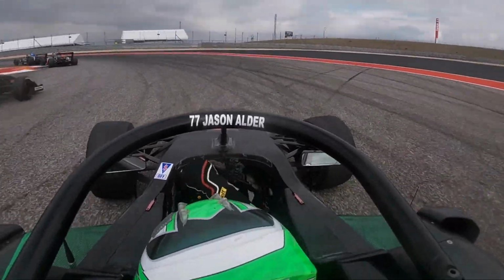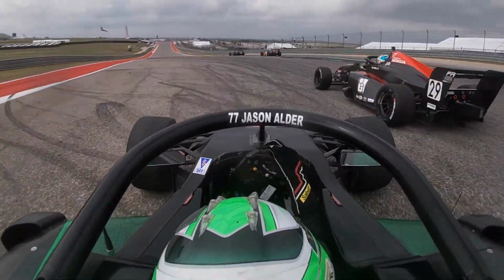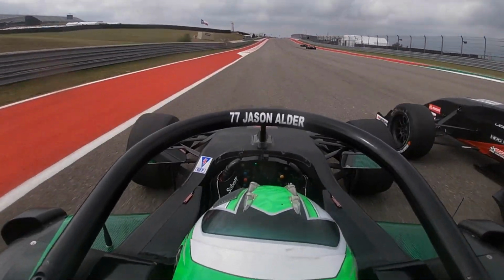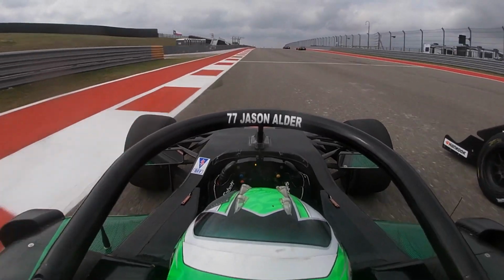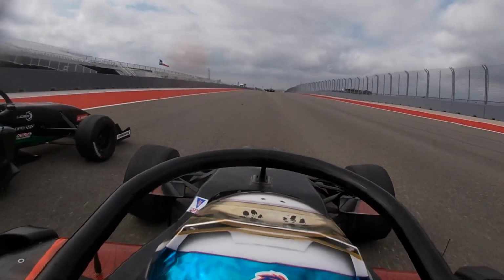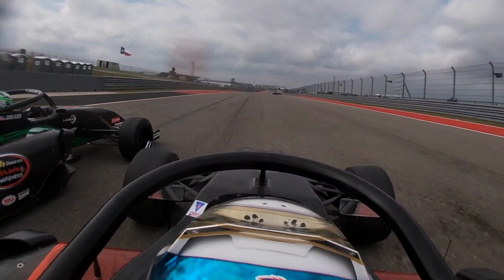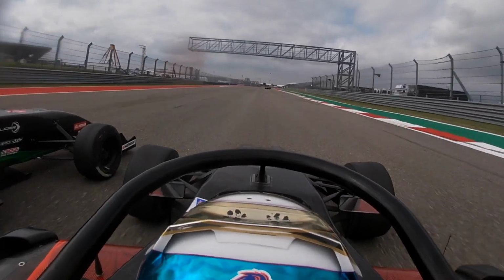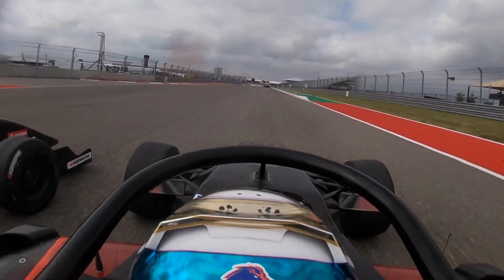Jason Alder around the outside of his teammate, Nick Pershing. Pershing to the right, Alder, we ride on board. This is the battle for the final step on the podium. On the final lap, a nose ahead for Alder, but Pershing is right there. Not gonna make it easy. They head down into turn 12 for the final time.